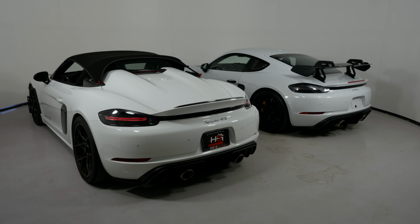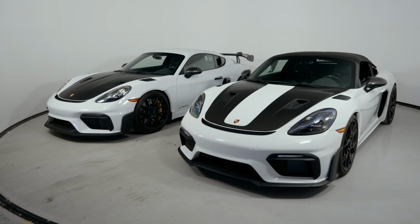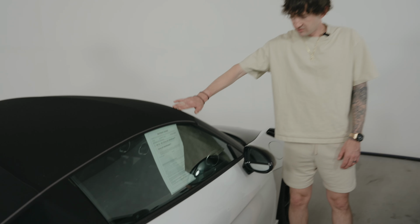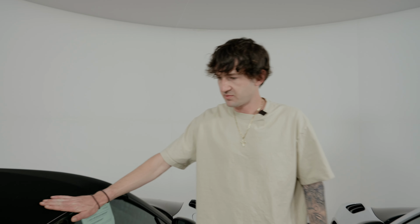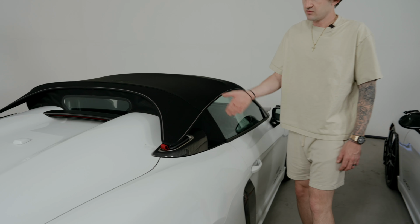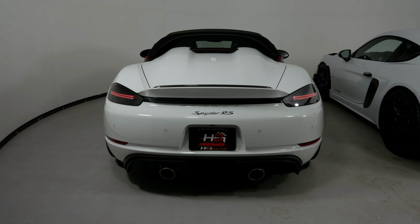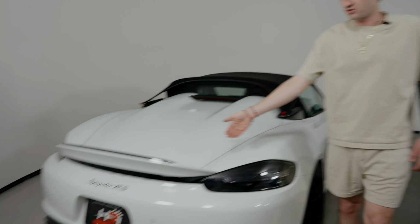When you look at the Spyder from here back, the first thing you're going to notice is that the A-pillar is separated because you have a Spyder top, and then you have the Spyder roof mechanism and the intakes here. The whole deck lid system is different, and it doesn't have the GT4 RS-inspired swan neck wing, but it does have a much more aggressive ducktail with a carbon wing here.